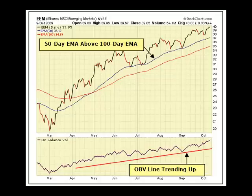I use the crossover of the 50-day exponential moving average with the 100-day exponential moving average to determine price trend. When the 50-day EMA is above the 100-day EMA, a price uptrend exists.